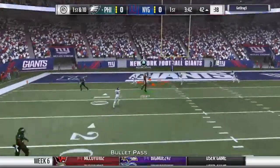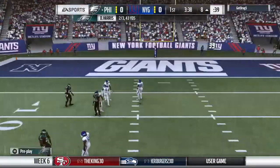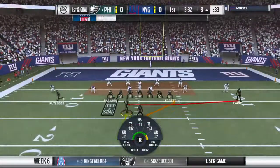Off you go. Now he'll let it go deep. Got a man. It's caught inside the 10. That one goes for 34 yards. And the Eagles are now set up with a first and goal.